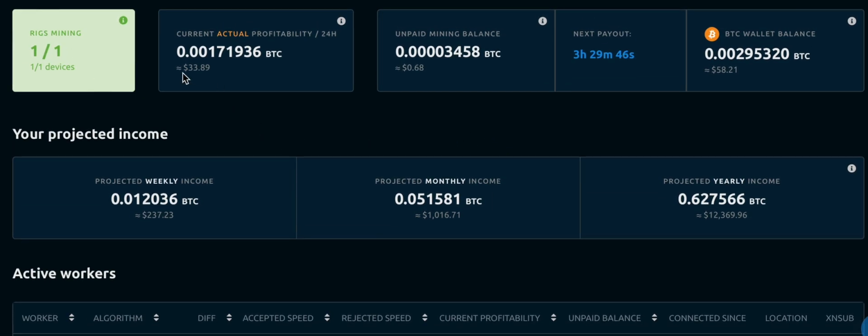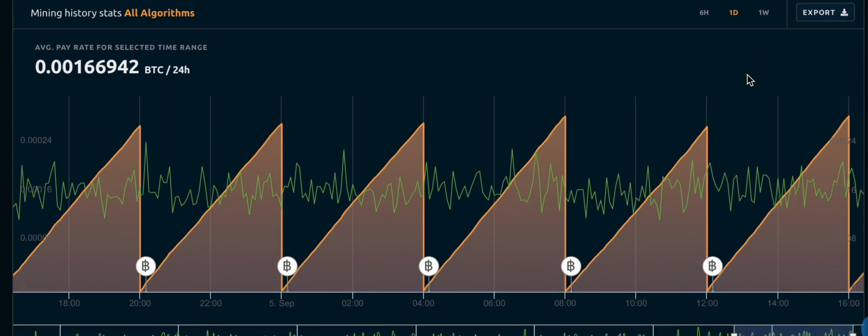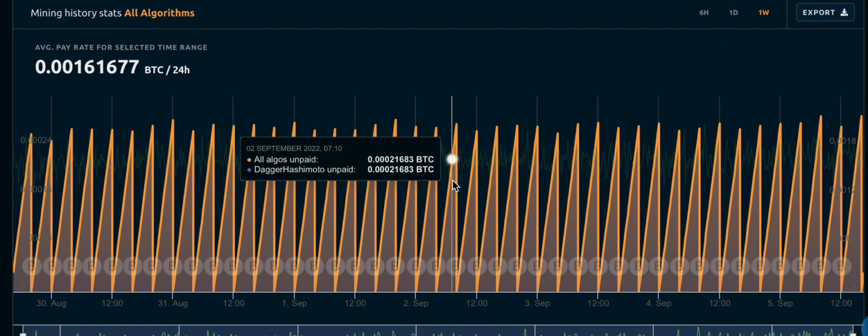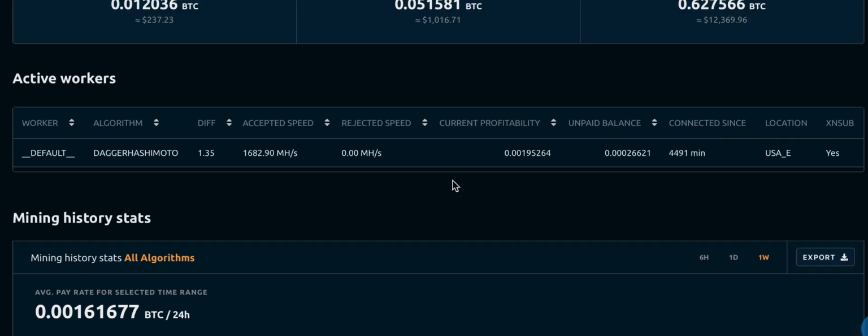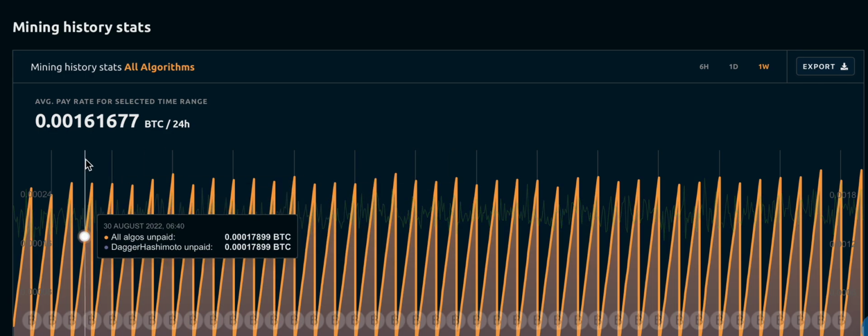So we're seeing right now what our current real-time profitability is. It's somewhere around $33.89 in dollars. Then our unpaid balance accumulations in the wallet over time. That gives you a sense of how we're performing. When you tally this up over the course of a week, it gets you just over 1 million Satoshis.